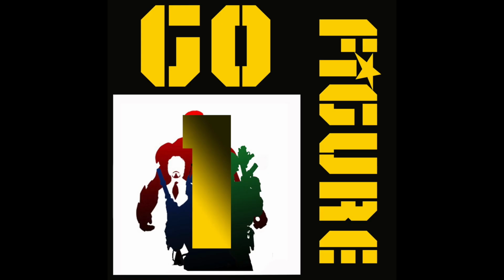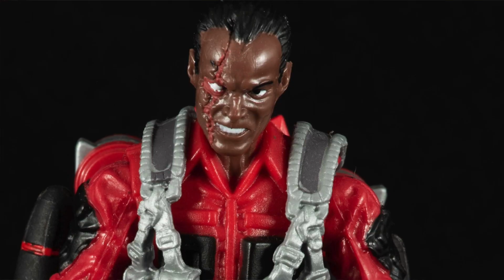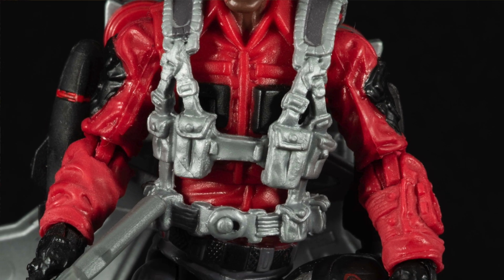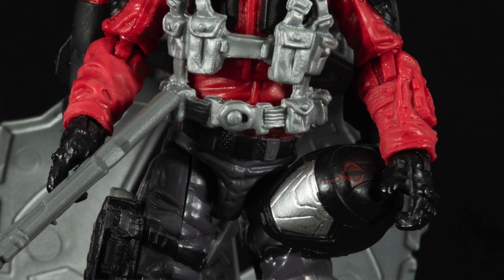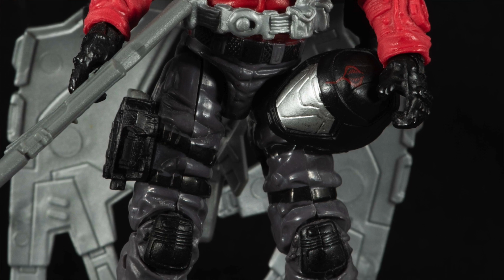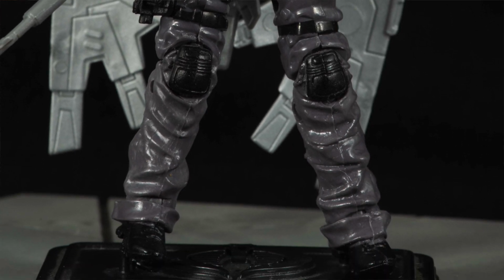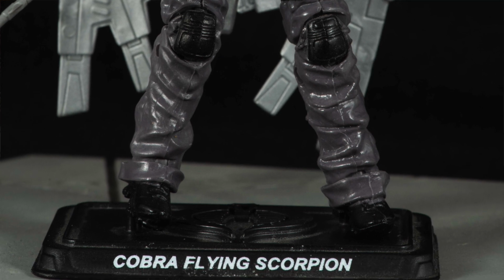All right, the number one acquisition for 2022. This was a Grail figure for me, the 2016 Flying Scorpion from the G.I. Joe convention set. This particular figure is based on a figure from the Brazilian line, and I'm going to butcher his name if I even try, so I'm not even going to try and say it.